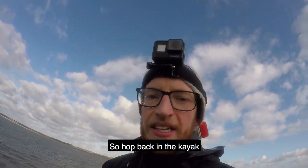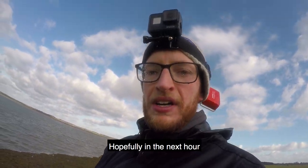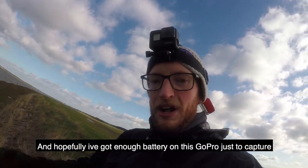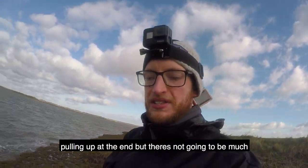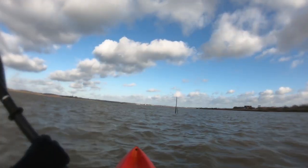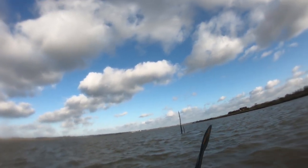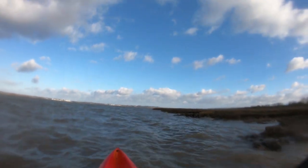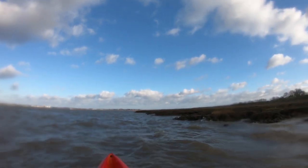So hop back in the kayak, have another little paddle, hopefully in the next hour, should be all done and dusted. And hopefully I've got enough battery on this GoPro just to capture pulling up at the end, but there's not really much. Brighton Sea getting it ever so closer, round this corner and we're done. Yes, that golden sandy beach is looking sexy. That's our exit point. Yee-hoo!